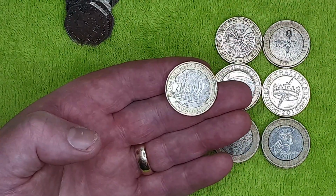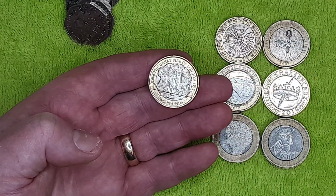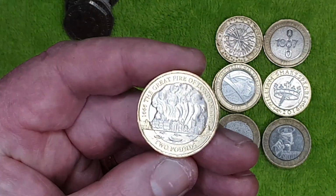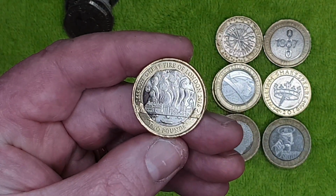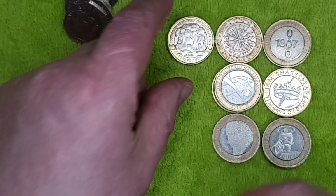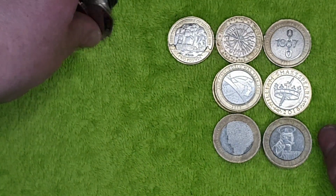And it's the epic coin, which is the Great Fire of London. It's an epic find, that. Epic find. Look at the detail in that. Yeah. Beautiful. Beautiful. So what, we've got 7 coins, 7 different designs, should I say. So yeah, we're happy at that.